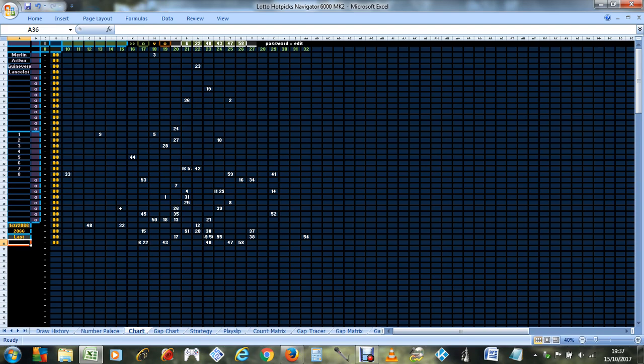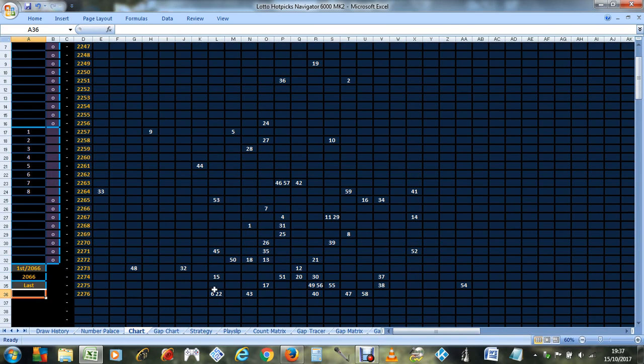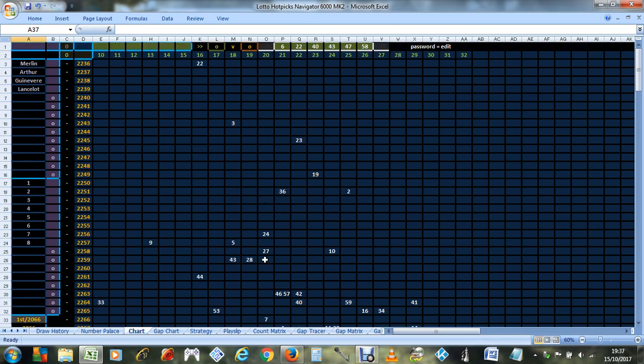So now that those numbers have come out, this is what the chart looks like. But before they came out in the last draw, the chart looks like this. So you can see straight away, number 22, which was the most overdue number, came out.